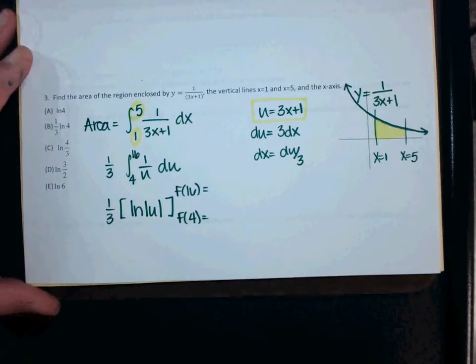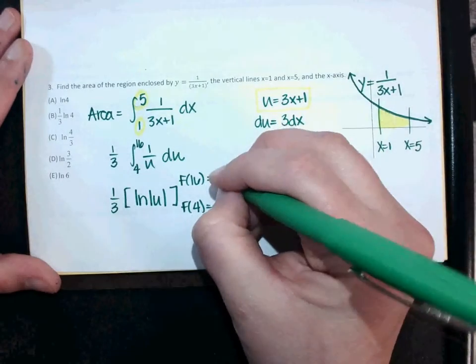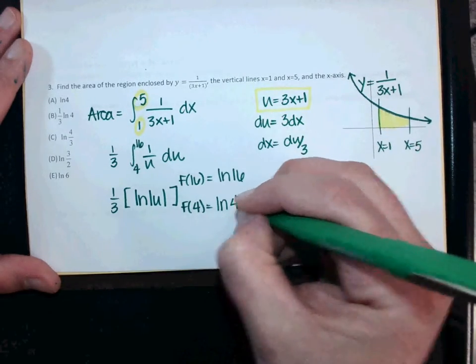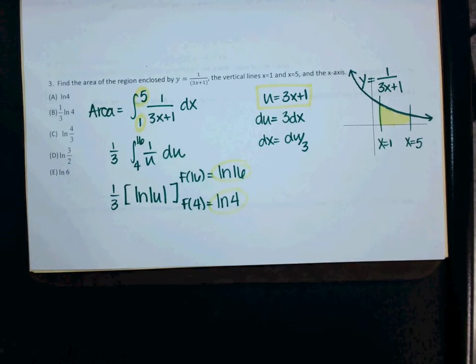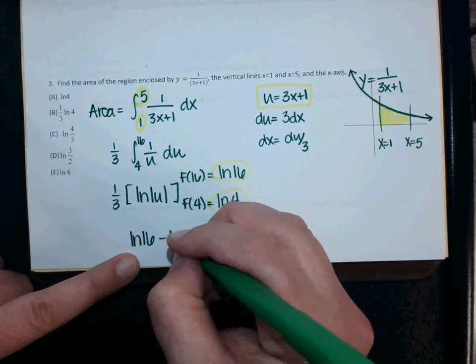Okay, so far so good? Okay, plug in 16. You get the ln of 16. Plug in 4, you get the ln of 4. Now, probably, maybe one or two of you are wondering, why don't we put the bars? Remember, once you plug in a number, those bars go away. Okay, 16's already positive. We don't have to keep absolute value bars around it. Okay, then what do I do with these guys? So I'm going to subtract. Hold that thought there. So ln 16 minus ln 4.